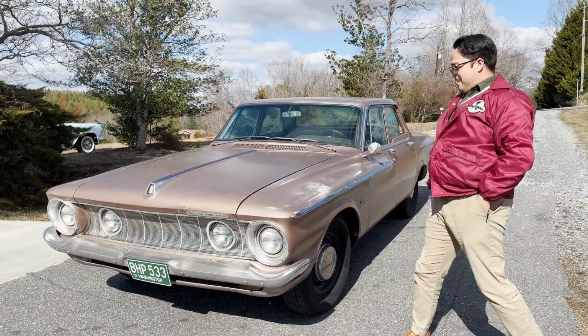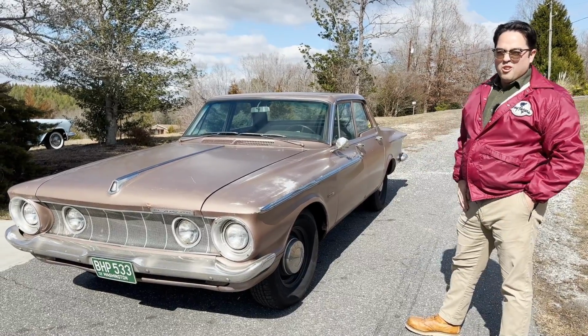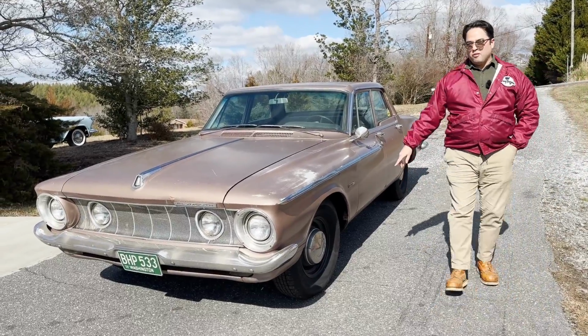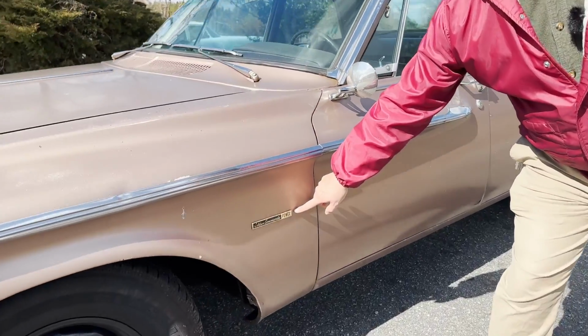What you got here is a 1962 Plymouth Belvedere. Four-door sedan, of course, but the cool part is what's under the hood. Get a little preview of what's going to be under the hood right here. Golden Commando power.